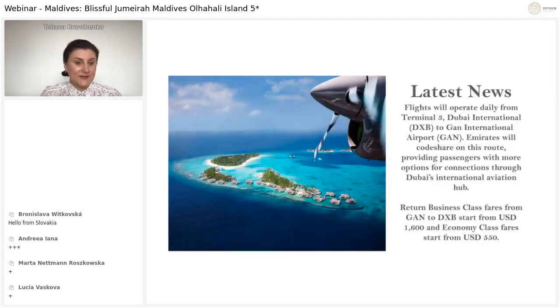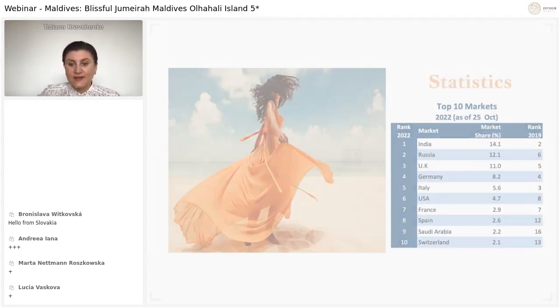And what about rates for these flights? Actually, it's quite a good rate. So return business class fares from Ghana to Doha and back, it's starting from $1,600 and economy class fares start from $550. So as you can see, the prices are quite reasonable, and hopefully it will be a really popular destination right now, not only Male International Airport, but Ghana as well. So you will have more options.